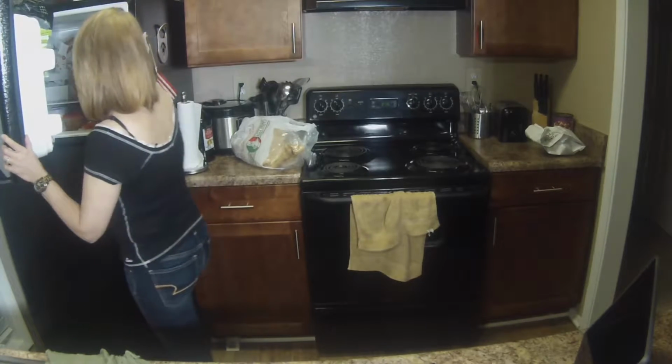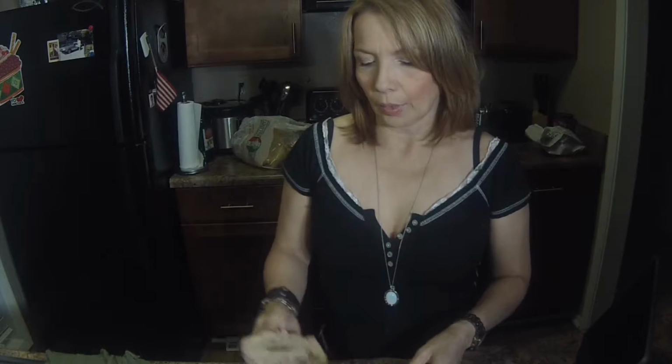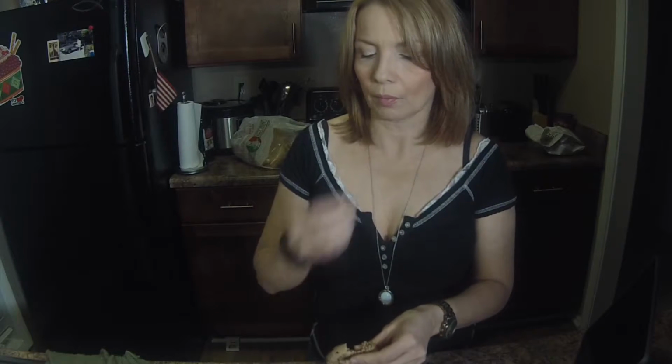And yes, put it in your freezer. Otherwise, it's only going to stay good for 4 or 5 days in the refrigerator. Okay, so this is that, and they did a good job. They taste really good.